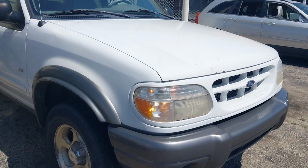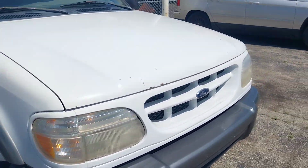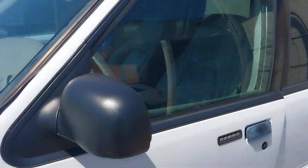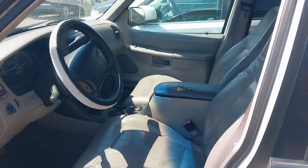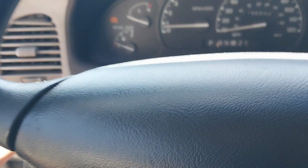I hate to say it, but I really almost considered trading my car for this. But I really do love that Oldsmobile. But this would be a good candidate for a trade-in. I'm not gonna lie. Turn those off.